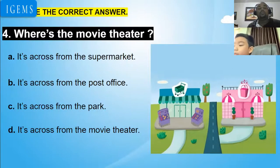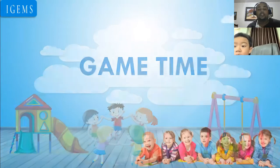Let's continue. Okay. Where is the movie theater? Any idea? It's across from the supermarket. It's across from the post office. It's across from the supermarket. Okay. Actually, it's across from the movie theater. Across from the movie theater. Let's continue. Okay.